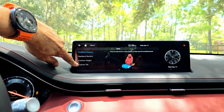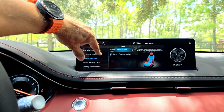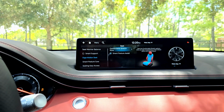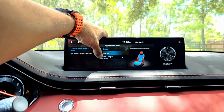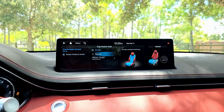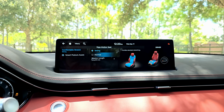So seat back recline, cushion height, cushion tilt, seat settings. Okay, we have the ergo motion seat, smart posture assist, comfortable stretch, strong. Okay, so once you push that in, that's basically what we're gonna have. We have strong or normal, session length, long, 20 minutes. I'm actually gonna turn it on just to feel what that does. See, as I'm pushing on the side of the seat, it's telling me what I'm doing, okay? And what is it gonna adjust?